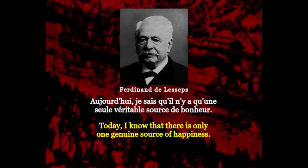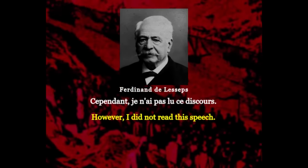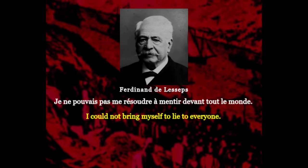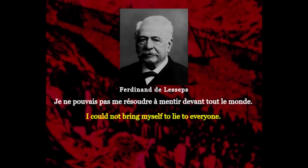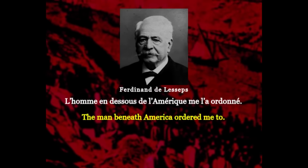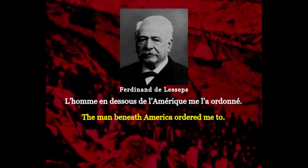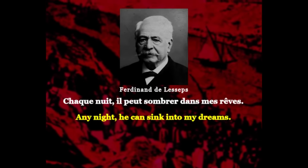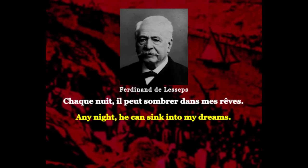Sure, the speech sounded super nice and all with how the canal would bring pure happiness to everyone who saw it, but he admits that he would be lying to everybody if he said that. He goes on to say that it wasn't even up to him to build the canal, and that the man beneath America ordered him to, and that any night he can go into his dreams. I wonder if we are being introduced to an all-new threat.